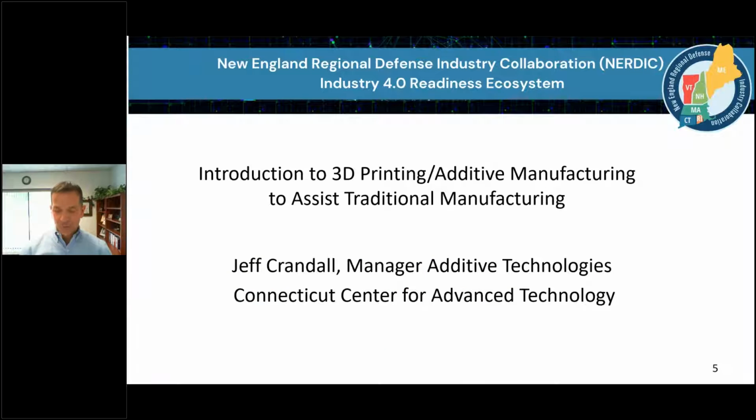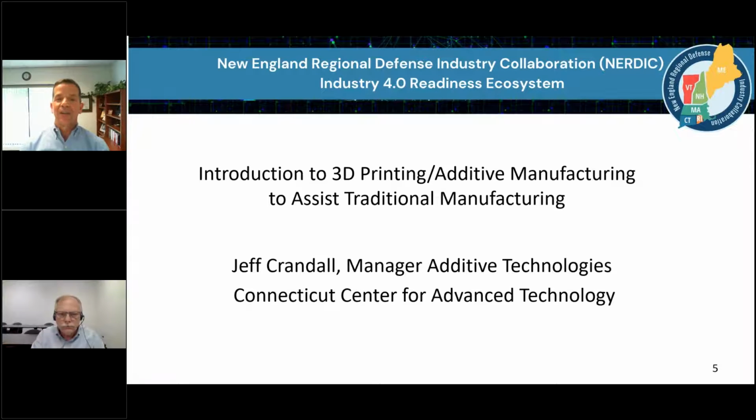So now it gives me great pleasure to introduce Jeff Crandall. Jeff is the manager of Additive Technologies, and he's been in Additive Technologies for probably about a decade now. Jeff's one of the guys that when we started talking about this a long time ago, there wasn't much traction, and there is a tremendous amount of traction and discussion about this now from the global industrial companies all throughout the business community. So it really is in front of us. Jeff's program today is going to be enlightening and helpful to companies, guiding you on this additive manufacturing journey.